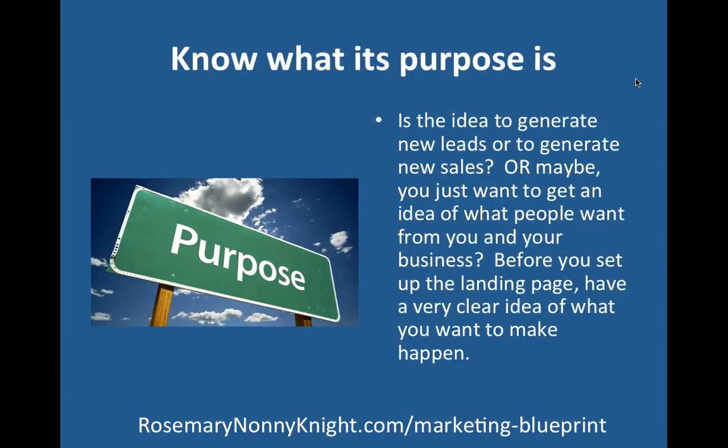So first and foremost, you want to know what that purpose is. I've already mentioned a few different things. Is it that you're trying to generate new leads? Is it that it's sales? What is it that you want? What do you want people to do as a result of coming to that landing page? Have that very clear in your mind, so you're not getting distracted with, oh, maybe I can do a bit of that, or I could do a bit of the other, on this one page. If you're sending people to that page, know what you're sending them there to do.